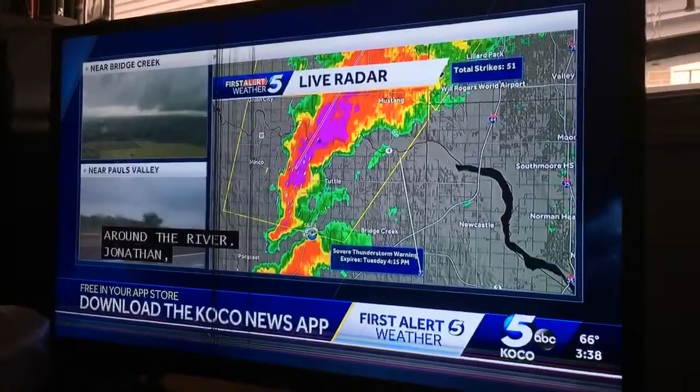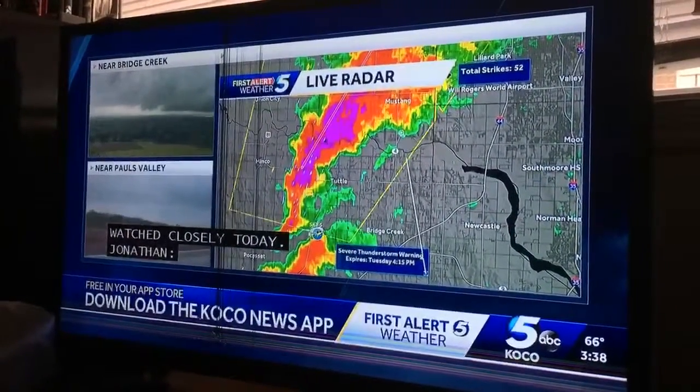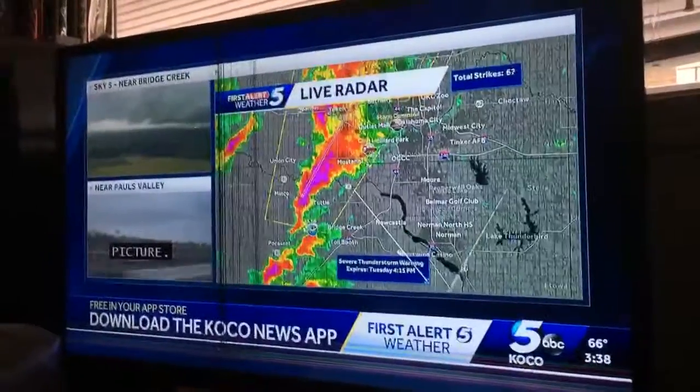Absolutely, David. This is what micrometeorology is. We got to look at the big picture and then the very small picture. And the one thing, we're going to keep saying this time after time again, where is the cold front over Oklahoma City?